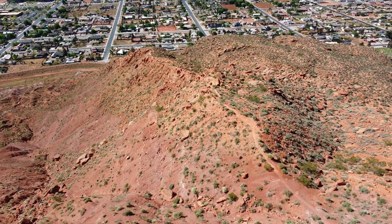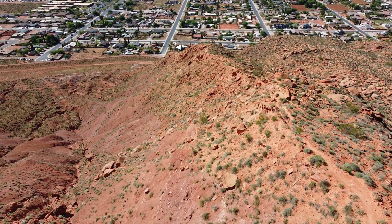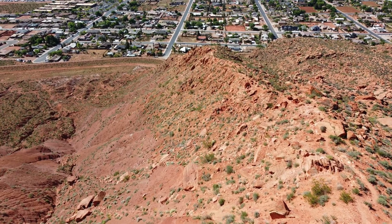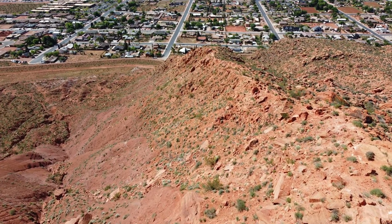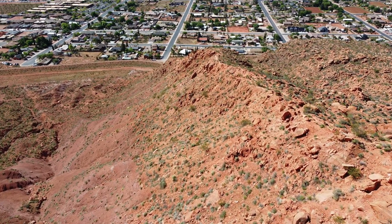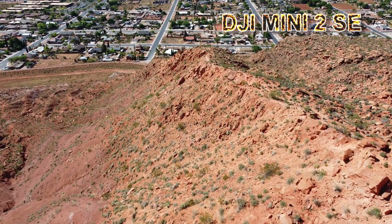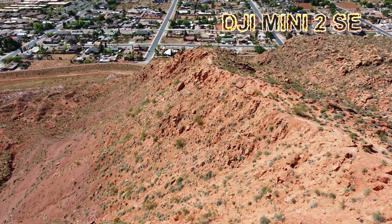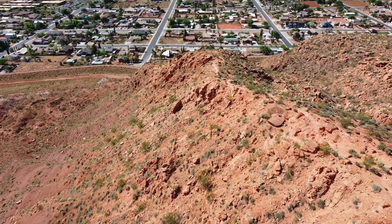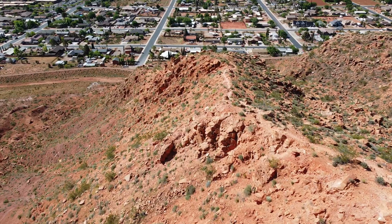Most people are on the long trail, not on the trail above. Most people probably started that hike up to the Red Mountain earlier today. It's a great day to make the hike. But the Mini 2 SE, once again, is doing really wonderfully going up the Red Mountain.